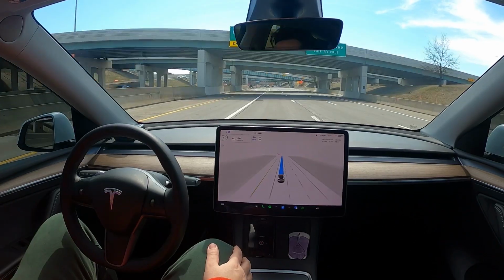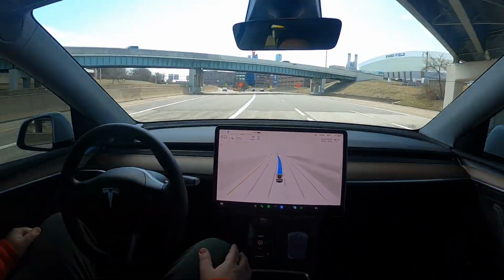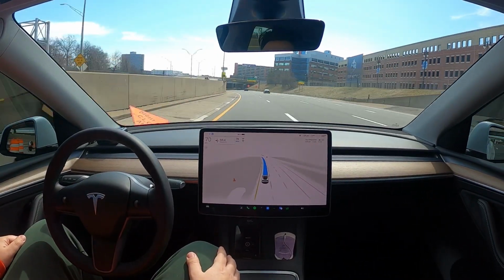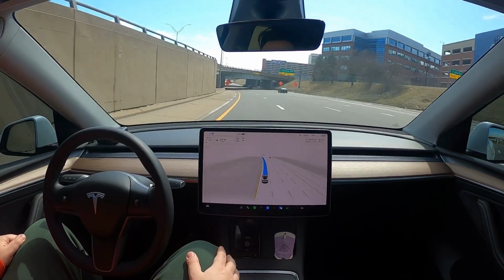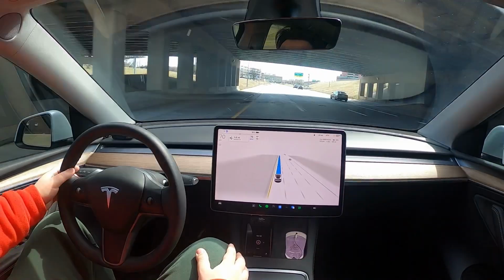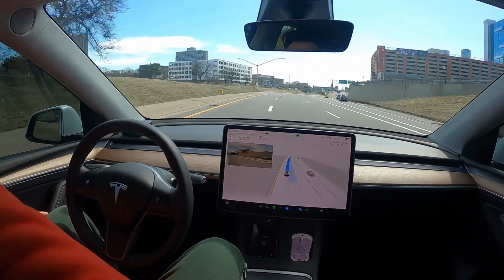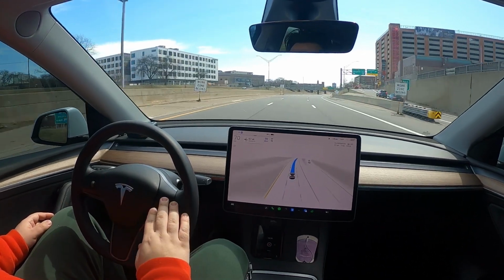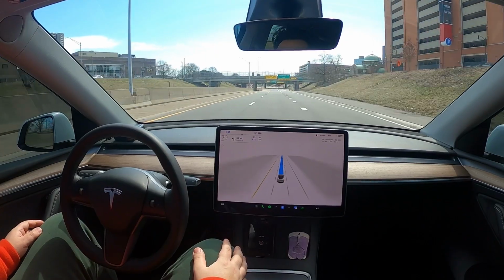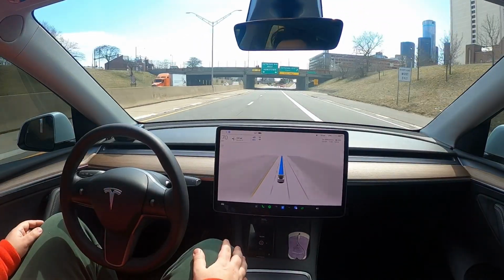So now we're entering into downtown. See all the buildings yet again. So I just want to get away from that sign. And I put the car in an interesting situation. Let's see what it's going to do.